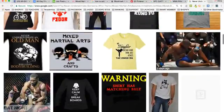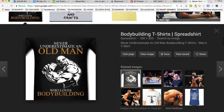Never underestimate an old man who loves bodybuilding. So do you see how that's like a superhero type graphic? This is what I'm talking about. Do you see how they went to a designer and basically said, design me a muscular superhero type person who's a little bit older? And then look at this targeting: never underestimate an old man who loves bodybuilding.